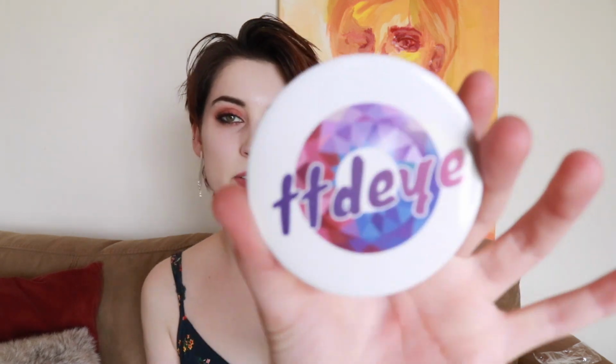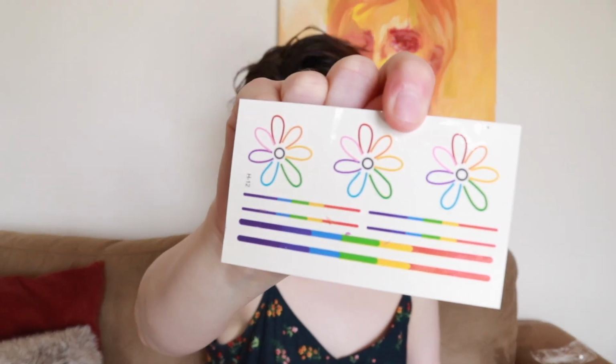They've also given a little hand mirror, which is very convenient because I don't have a mirror to put these contacts in. That's so cute. The packaging is adorable. Oh, nice. It's just got TTDEYE on the back. And there you are. And it's got some little temporary tattoos. Got a cute little card. That's so adorable. That's everything in the box.